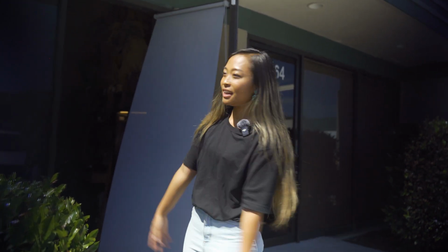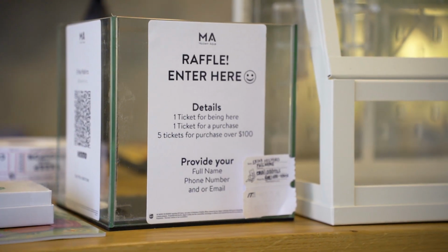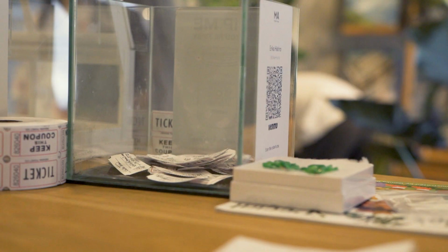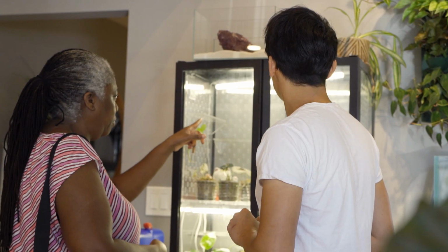I'm from Modern Aqua and just wanted to introduce you all to our new gallery room today. So let's go on our little tour. Today we did a little bit of a launch event, a soft opening in preparation for our grand opening. And so we'll be touring our first and second rooms of the gallery.